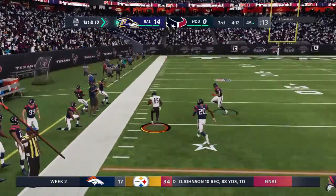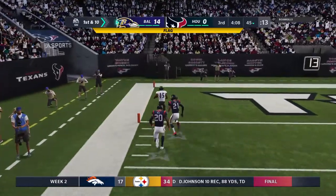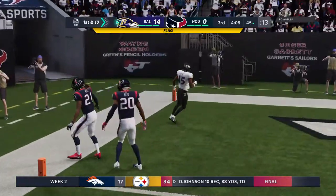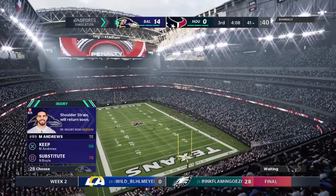Jackson going to get this out to Brown. Well, he's free going down the left side. It's a foot race. And they're into the end zone, but it's not verified yet. Hold on, there is a flag down.